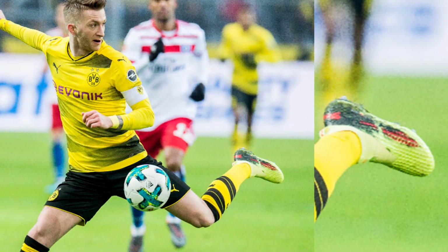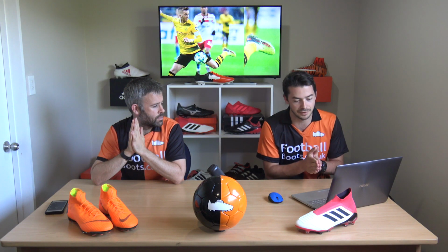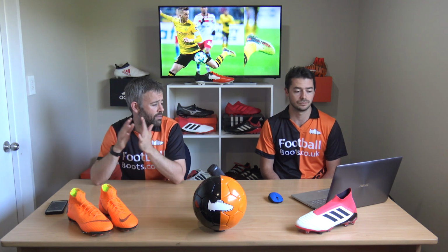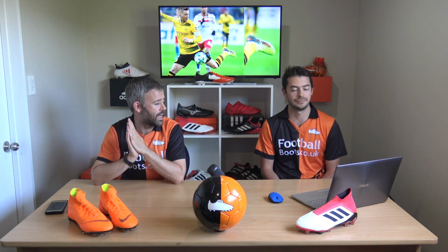I mean, the whole focus of the boot is to have your custom laces in the Netfit, but he's taken them out. Responsiveness might be really, really bad in these, but he's a quality player. He's got a goal back now in action, so it was a 1-0 win for Dortmund, I think. Exactly. It's working for him. It's just really interesting. It completely conflicts with Puma's marketing from one of their standout style players.